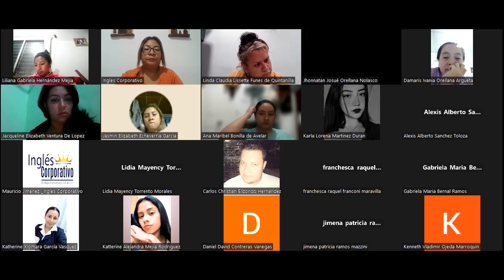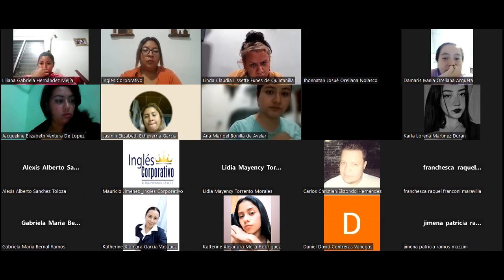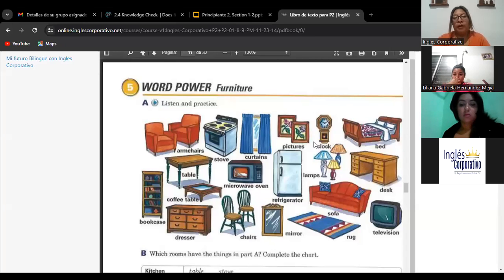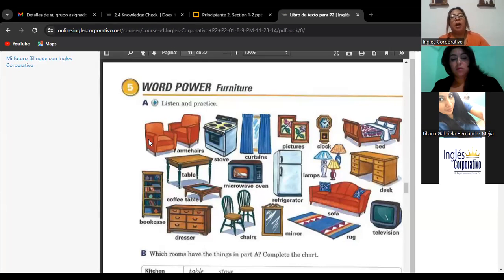Okay, we have more vocabulary here. We already learned some of them, but we can make a review and also add new vocabulary. Okay, we have armchairs. Armchairs are different from the sofa. The sofa is bigger. Look, it has three spaces for people to sit. But in the armchair, you only have one seat, only one space for one person. That's the difference between the armchair and the sofa.